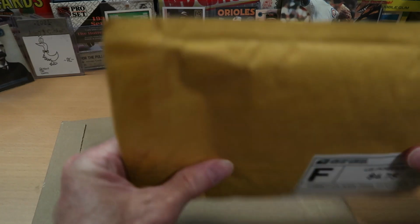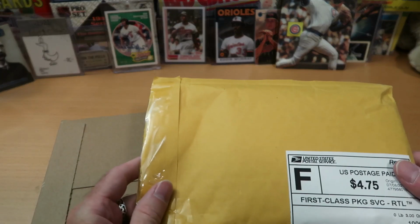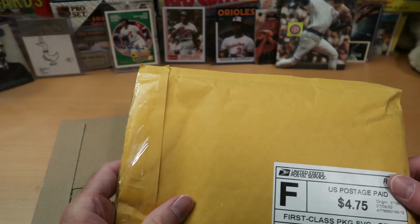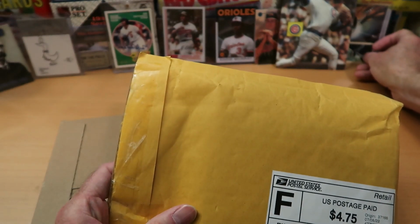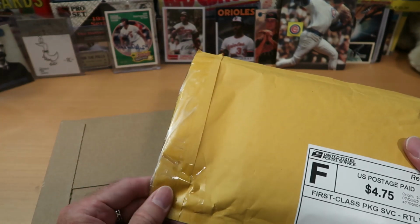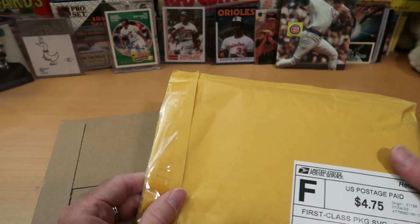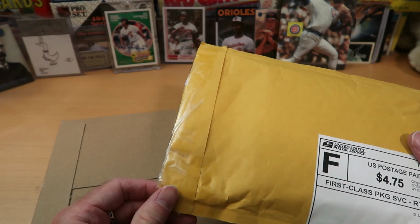And then this bubble package, which feels like it has something thick in there, is from Center Hill Cards. I used to have Center Hill's sticker right over here, and I'm not quite sure what happened to that. I don't see it around here anymore. He probably put one in here though, so we'll be able to get that out when we open this. I bet he put one in here for me. Center Hill Cards, great channel. If you guys have not gone over there and checked it out, you should.